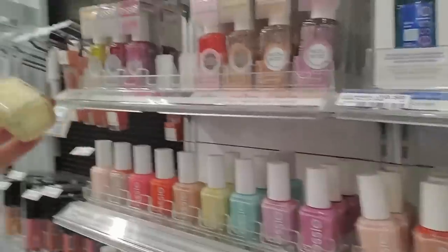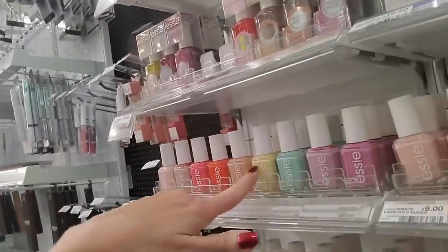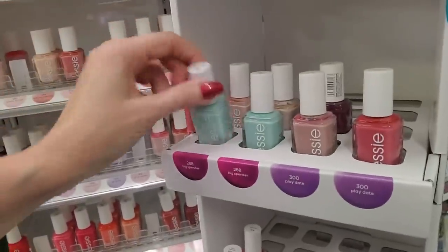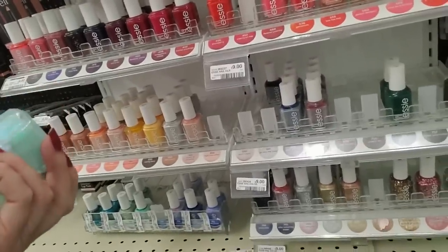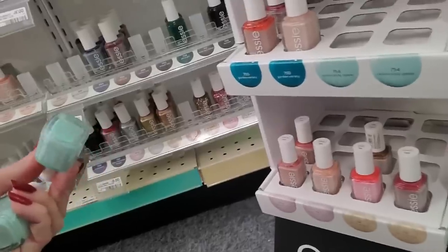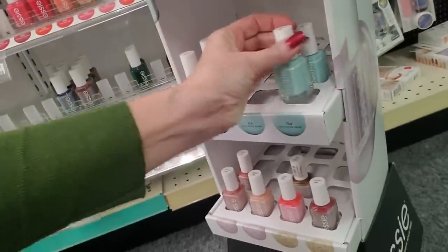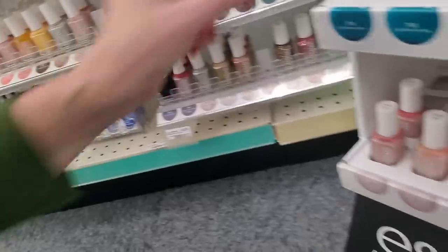Oh, this one's nice. It's a pale yellow with a bit of a sparkle to it. Look at the pretty pastel colors. Oh, my. 758, Seize the Day, S-E-A-S. 754. Well, they don't go there. We'll stick them there anyway. 665. Goes there.